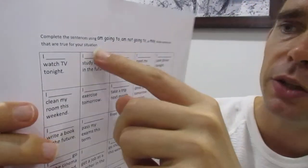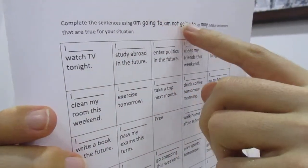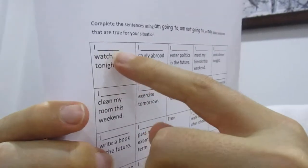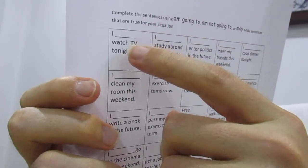Slight variation on this. If you're contrasting a couple different grammar points, you can do same or different. So this one is for future plans. They write down am going to, am not going to, or may. So I blank watch TV tonight. I'm going to watch TV tonight. I'm not going to watch TV tonight. I may watch TV tonight.